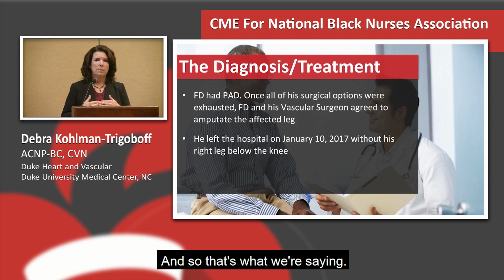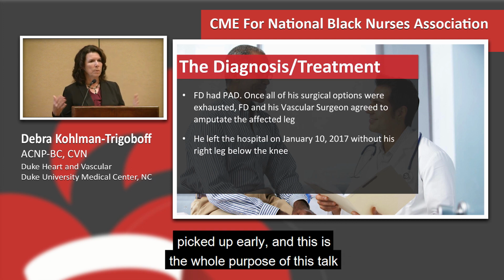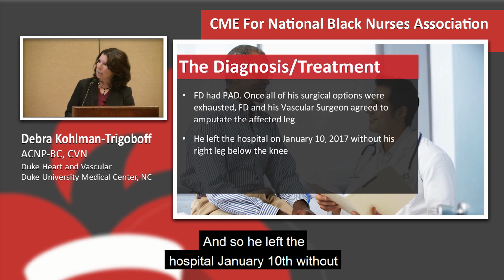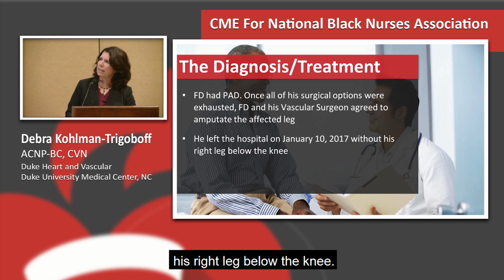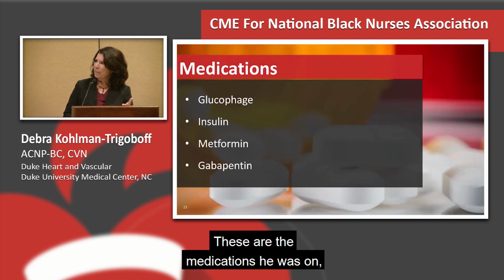And so that's what we're saying. This is something that could have been prevented had it been picked up early. And this is the whole purpose of this talk today, just to try to help prevent this and screen it early. And so he left the hospital January 10th without his right leg below the knee. Again, diabetes, he had that blood clot, that acute limb ischemia, former smoker. These are the medications he was on.